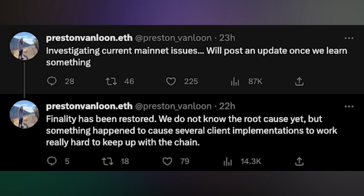Ethereum protocol developer Preston Van Loon declared that the Ethereum mainnet issues that have been troubling the community over the past few hours are resolved. The core developer announced that though the blockchain users were not able to complete their transactions for more than 25 minutes yesterday, the finality has been restored.